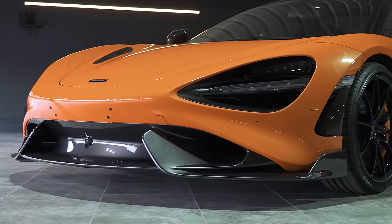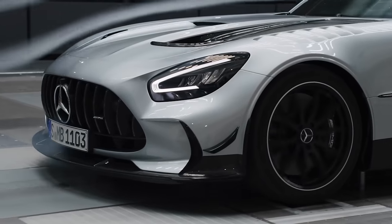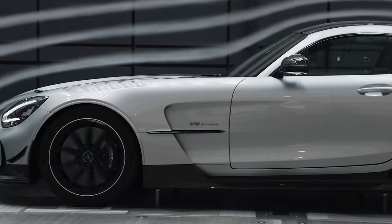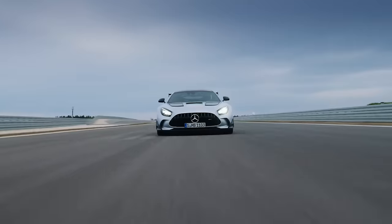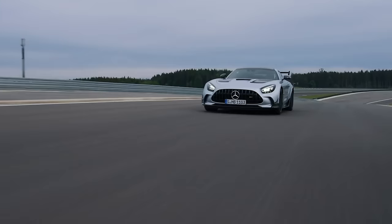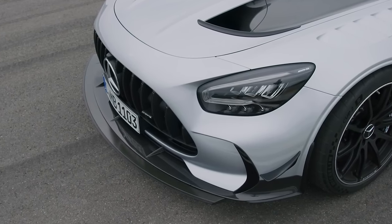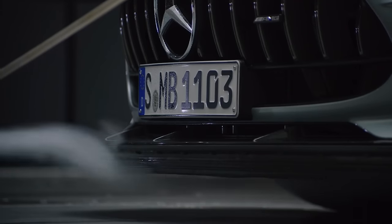Let's start at the front, because all these cars have huge front splitters. These push air up and over the car so less of it squeezes underneath the chassis. This reduces lift, which helps the car turn in more quickly at high speed. And it also makes it more stable. These modifications mean each car has a longer nose than its standard counterpart.